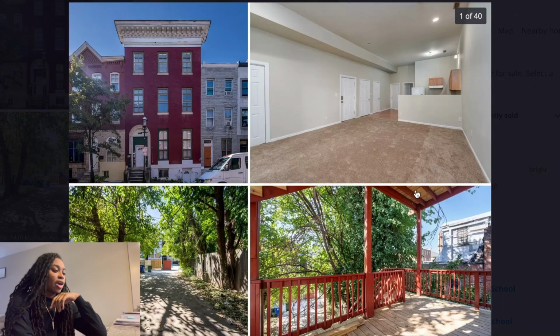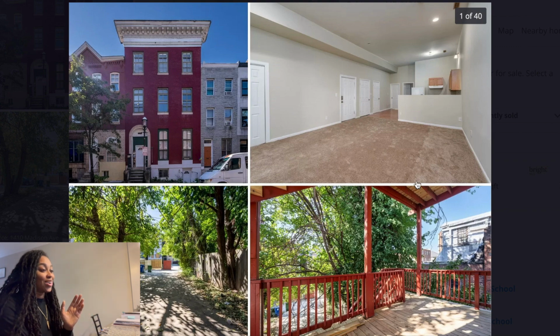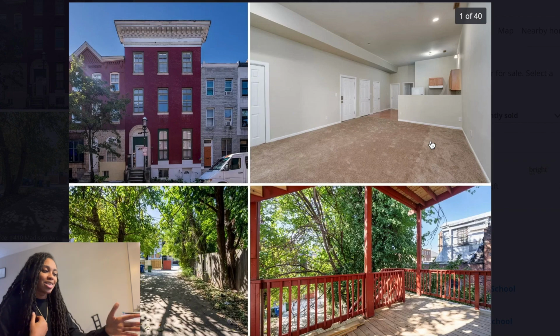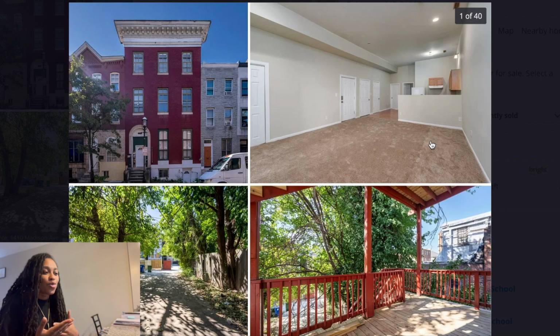So let's go ahead and hop into this review, I guess you would call it. Okay, so guys, do you see how, first of all, it doesn't look like much? Off the top, it doesn't really look like too much. Now, granted, I probably wouldn't have put the little collage, but we're not here to analyze the picture of what they posted. We're here to analyze the property.